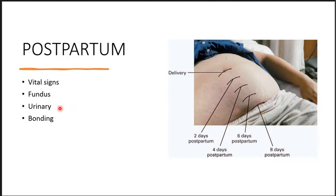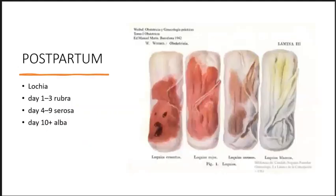We also need to measure the urinary output, and put a keen eye on assessing the client's urinary system. You want to measure her first void because the client might have urethral edema or urine retention. So you want to monitor that in the first 1 to 2 hours. Again, you also want to assess bonding. So you want to encourage interaction, emphasize touch, and eye contact with the newborn. So those are what you're looking at in the first 1 to 2 hours.